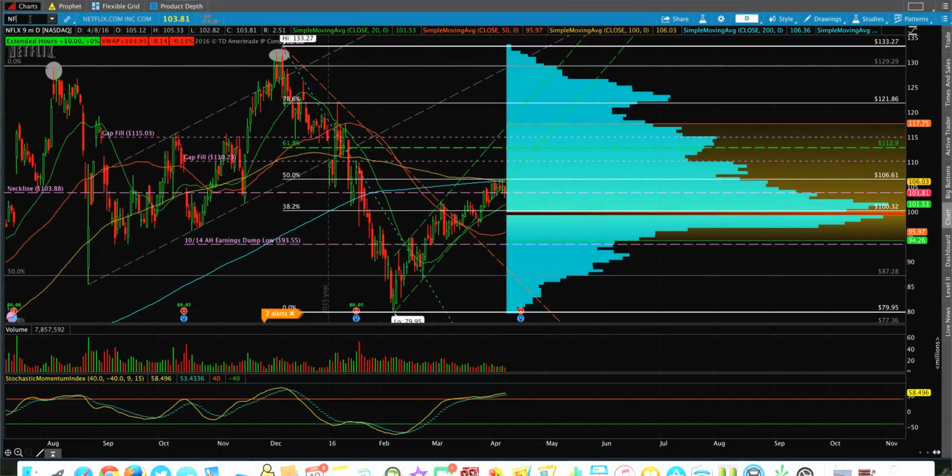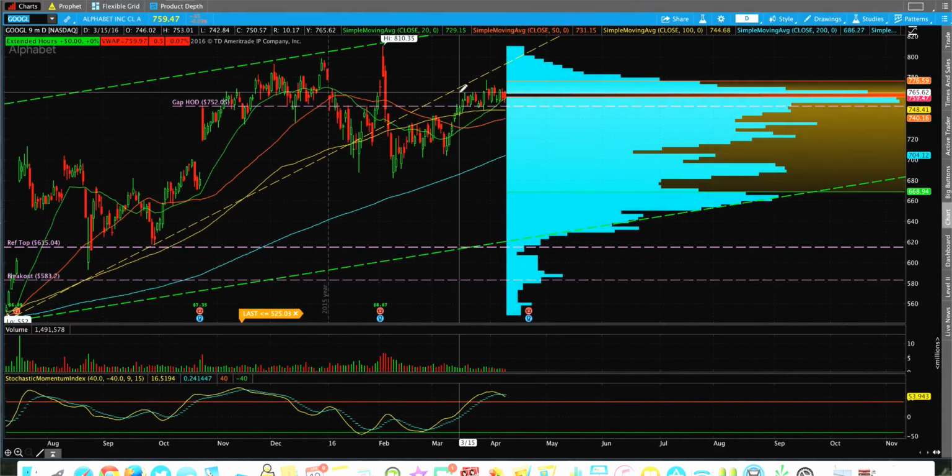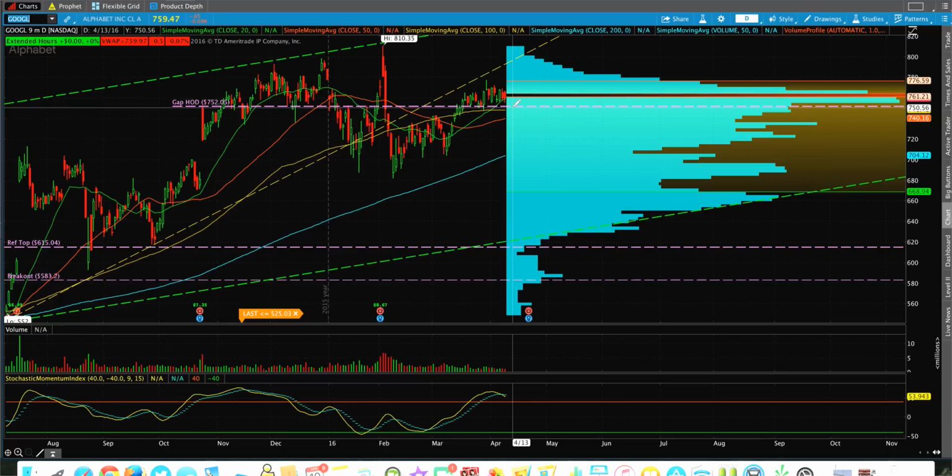That is my view. Google, I've often talked about just kind of trading against the extremes. However, as long as you're above 750.205, I'd rather be long than short. Very, very simple.